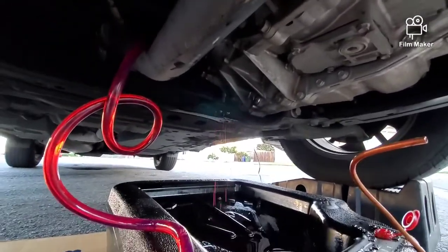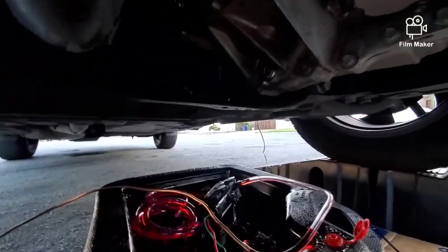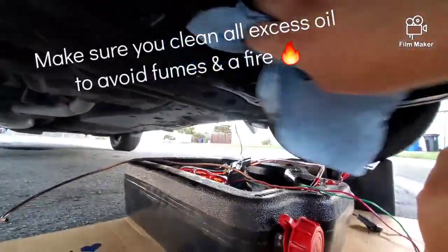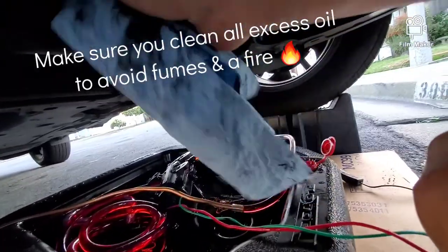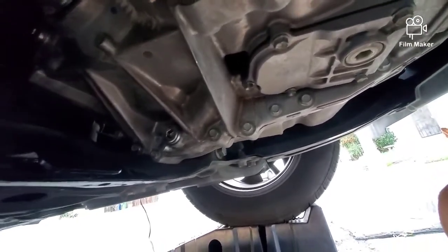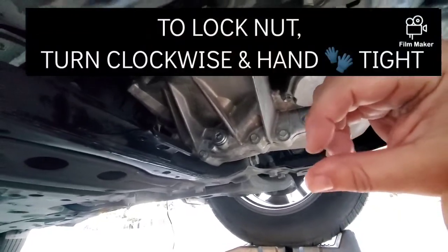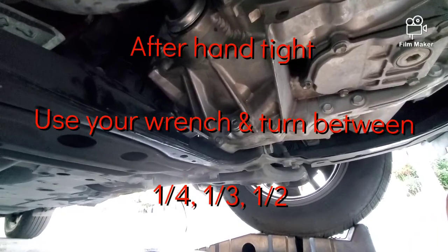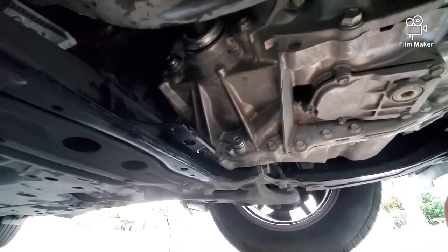Once you get to this particular point, you need to cap it right away. A couple of final notes: make sure that everything is clean, and make sure that you don't over tighten the nut. All you want to do is screw it in by hand, and then go like a quarter turn, but not too much, or else it gets difficult and you might strip that nut trying to get it out the next time. All right, that's it.